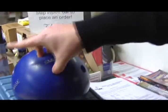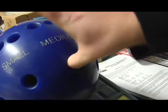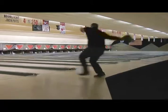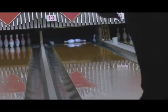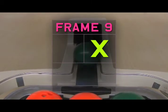I think an important part of getting my game to improve, even just slightly, is to find the right ball size for me. Double X small, that's not working. X small, small, medium maybe, large, yes. I'm coming around, it's all changing for me, it's all gonna happen now.